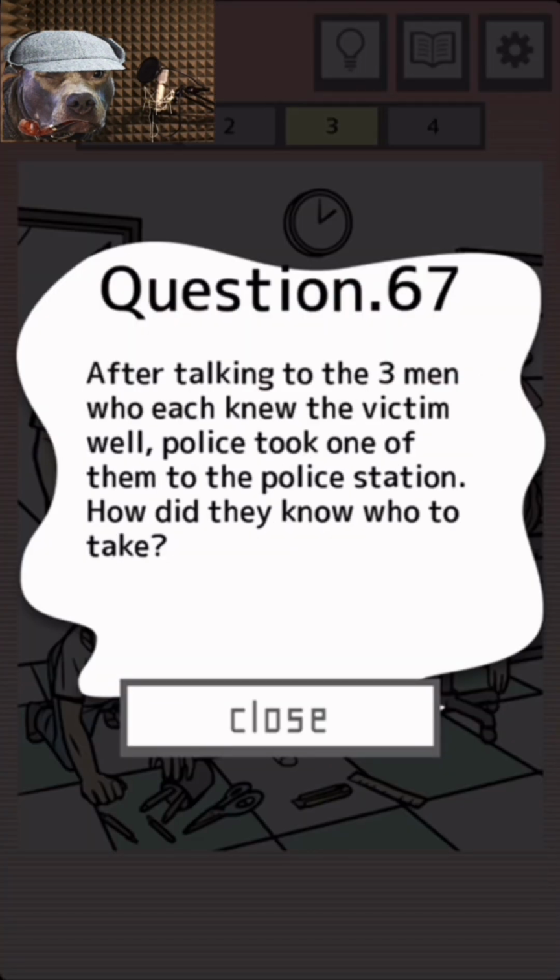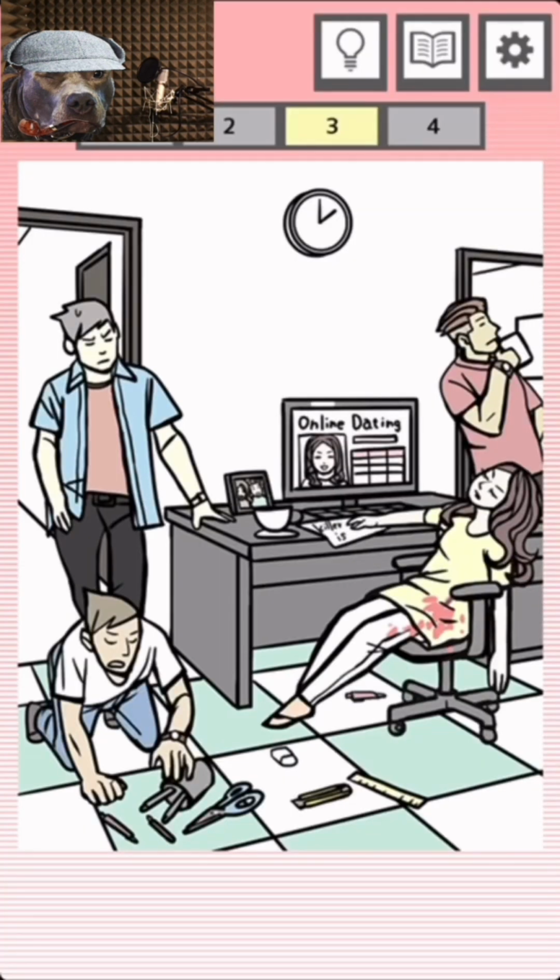After talking to the three men who each knew the victim, police took one of them to the police station. How did they know who to take? Because the one guy is the guy in the picture. The lady's boyfriend.